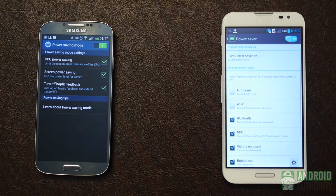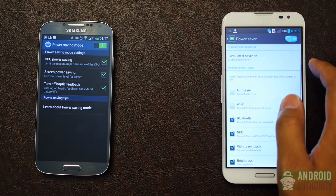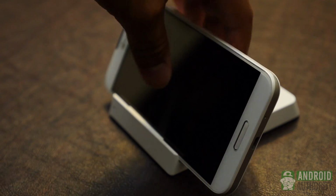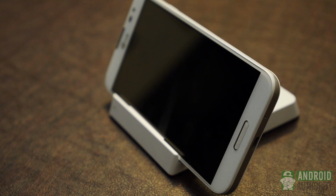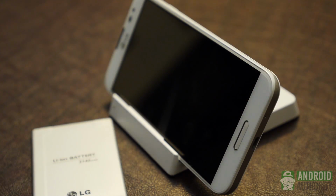Battery tests showed that the optimizations and power-saving features of the Galaxy S4 helped it outlast the G Pro, especially in media consumption. Luckily, a spare battery and charging dock are included in the G Pro package. While you could certainly buy a spare battery for the S4 and have it handy, at least it comes as a standard with the G Pro.